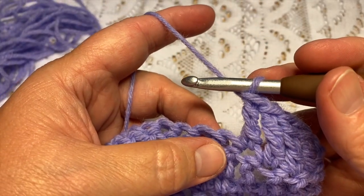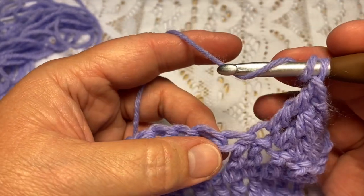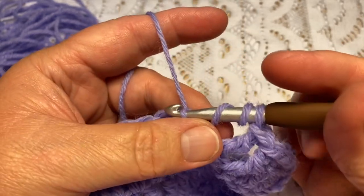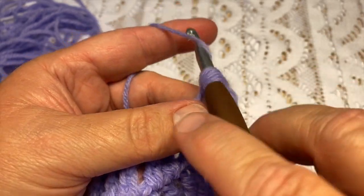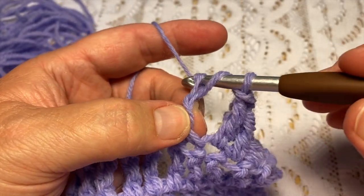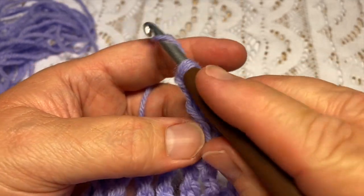We will triple crochet 2 together. Wrap your hook as if to triple crochet. Enter into the stitch, yarn over and pull up a loop. You will have 4 loops on your hook. Yarn over, pull through 2, yarn over, pull through 2, leave the 2 loops on your hook, stop.